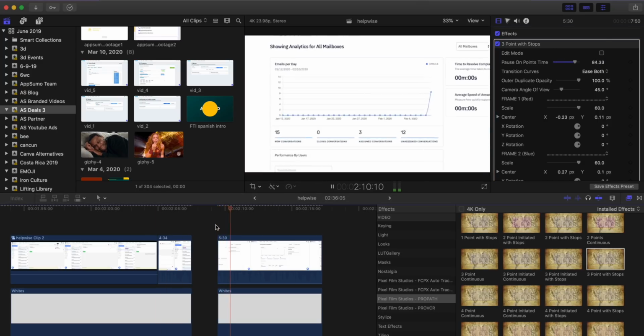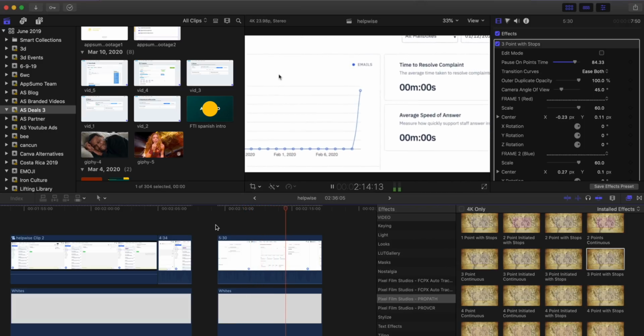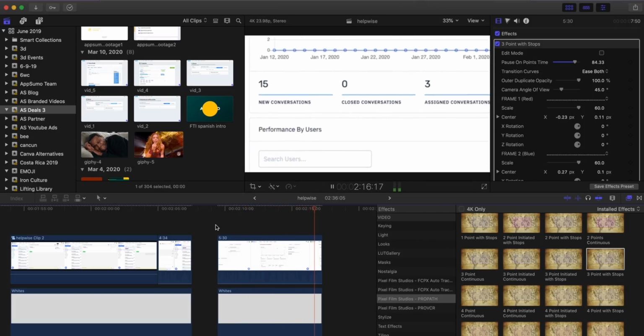To get a breakdown of your outgoing and incoming emails. Plus, see which of your team members are hustling hardest and responding the most.